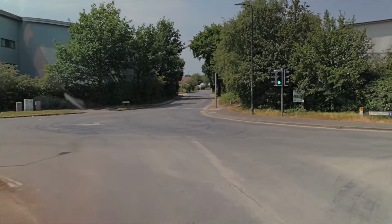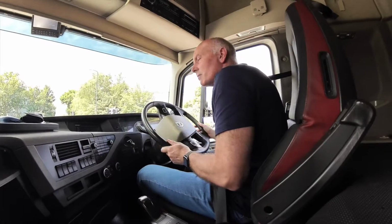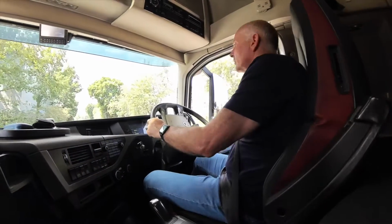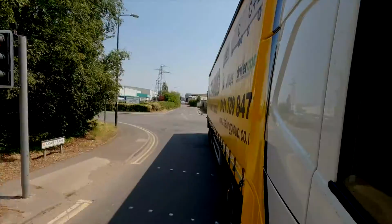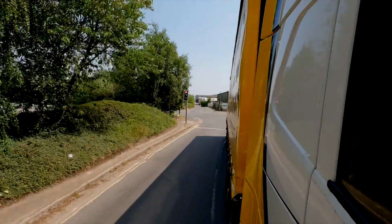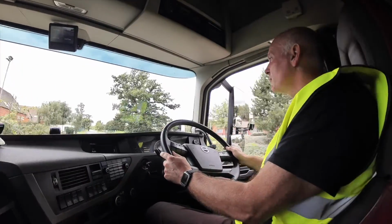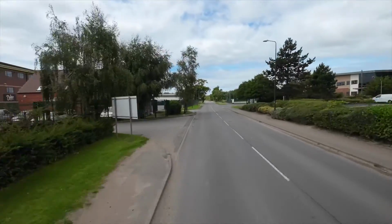And we're on a green, so we're through the lights, that's fine. Checking the mirrors as we go. Now again, all I'm doing at the moment is just monitoring the mirrors, looking at the mirrors about every 5 to 8 seconds. Again, just checking the mirrors, making sure I'm in position in lane.